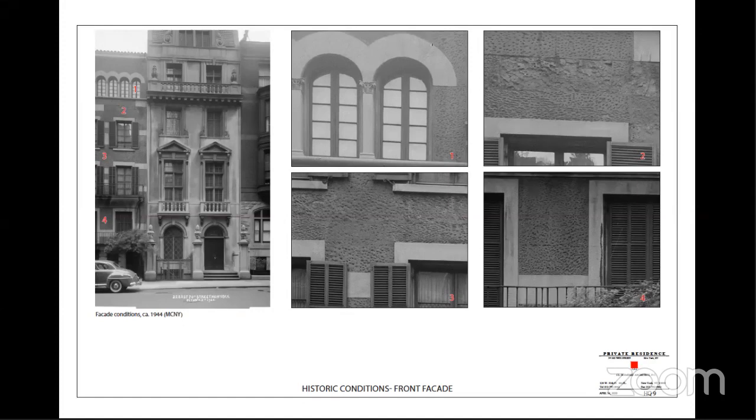And in the photo on the top right, number two, you can see by 1944, the brownstone was already delaminated. And you can see that in other areas around the facade. Next slide.